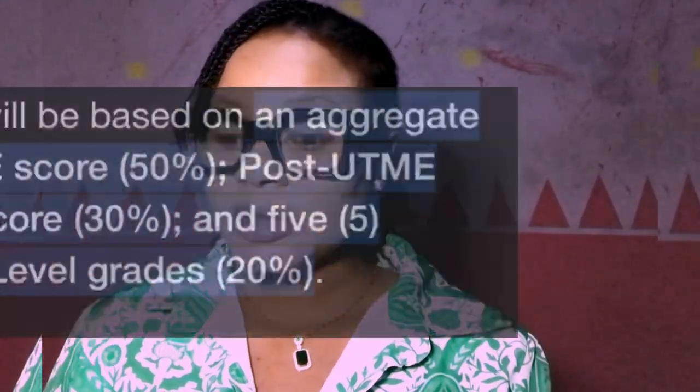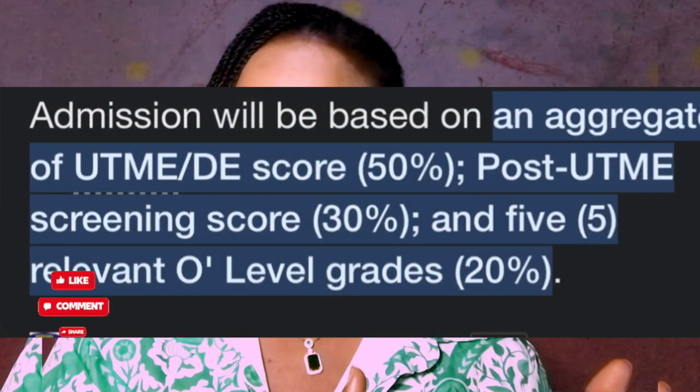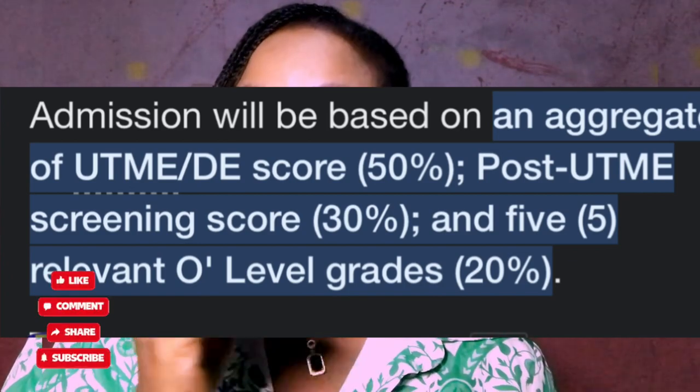Admission in this school is a combination of UTME, post-UTME, and O level, which means 50% JAMB, 30% post-UTME, and 20% O level. So your O level must be good enough. You understand? Because some schools just use post-UTME and UTME, and some schools use UTME and O level, right? So the JAMB cutoff mark is 180.